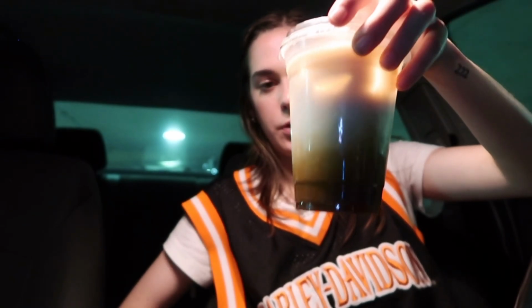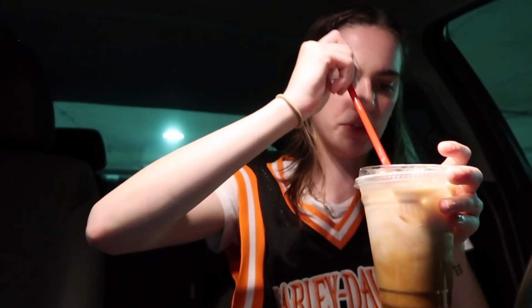I know this isn't good lighting at all, but at the same time, this is just what we're gonna have to do. It's not that bad. So like I said, I got a vanilla almond milk latte and I got a pumpkin delight, whatever that was. This is the vanilla. She looks beautiful. These ice cubes are very interesting. They almost look fake. Ready? Dare I say that is the best coffee I've had in my entire life.